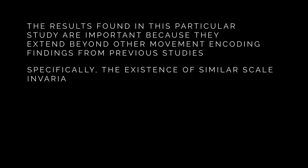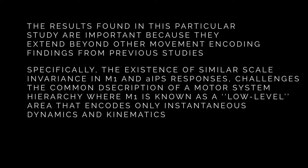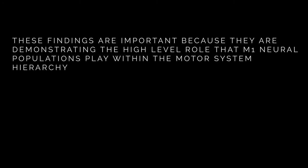Moving on to the discussion section, it is important to examine why the results of this study are relevant and how the findings are novel or different from studies done in the past. The results found in this particular study are important because they extend beyond other movement encoding findings from previous studies. Specifically, the existence of similar scale invariants in M1 and AIPS responses challenges the common description of a motor system hierarchy, where M1 is known as a low-level area that encodes only instantaneous dynamics and kinematics. That is to say, these findings are important because they are demonstrating the high-level role that M1 neural populations play within the motor system hierarchy.